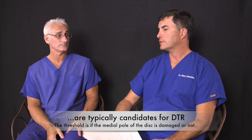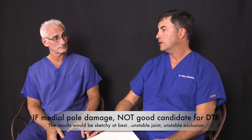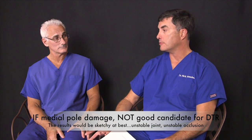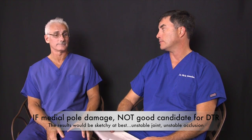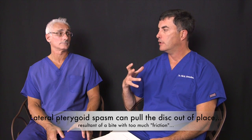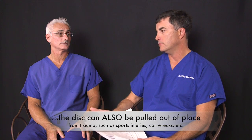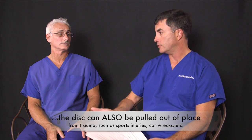You know, another thing I noticed, most dentists don't even understand this, but for one to have a capsular issue, a joint issue, the lateral pterygoid muscle was most likely responsible for that damage. That's true. So through DTR, and this is key, we can control the muscles, we can calm them down. And that's something that a splint can't do, physiologically, for sure.